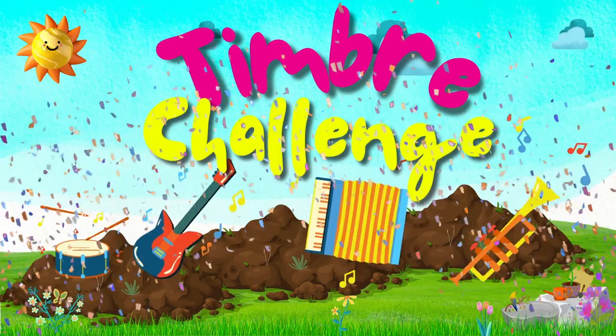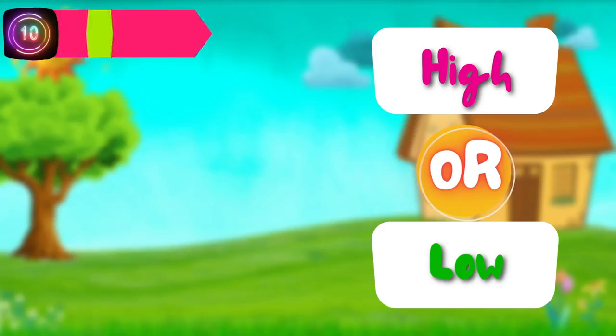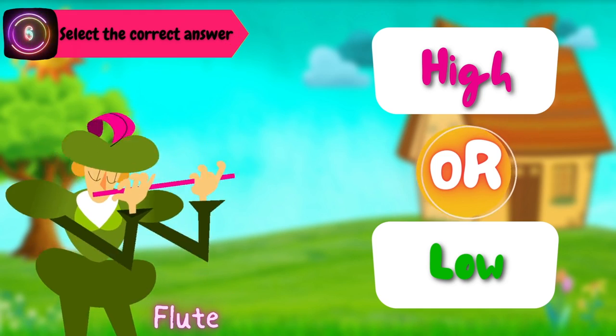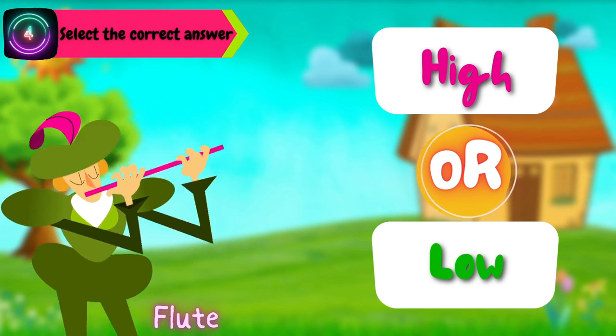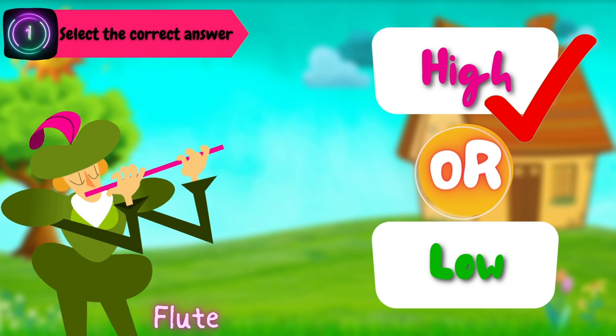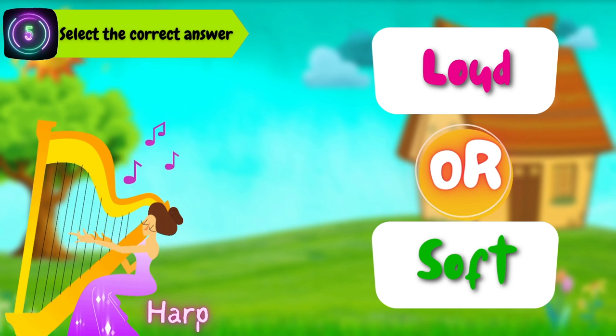Get ready for a tone challenge! Listen to the flute. Select the correct answer. Does the flute sound high or low? The flute is definitely high. Listen to the harp sound. Does it sound loud or soft?